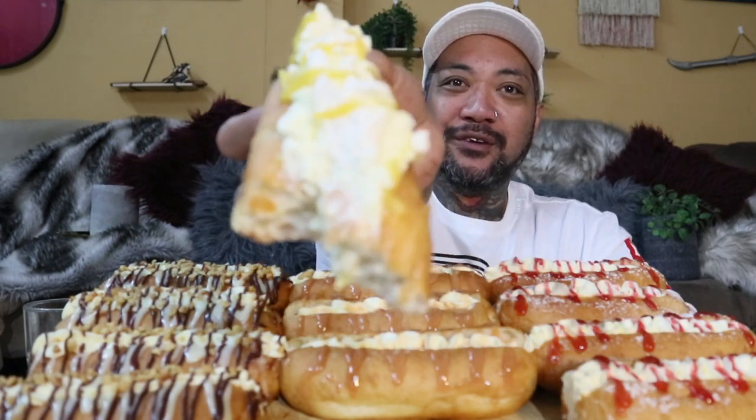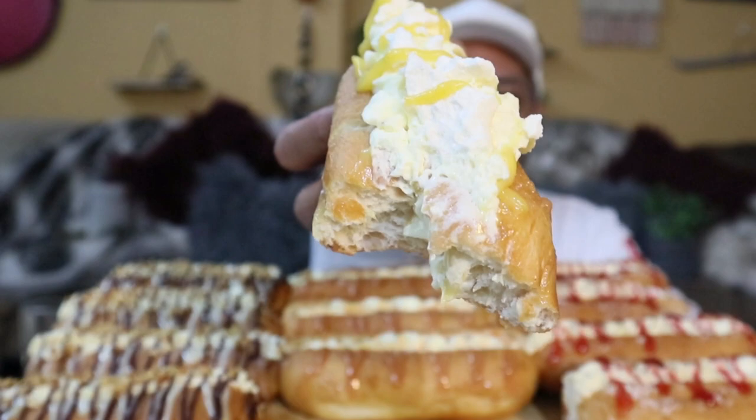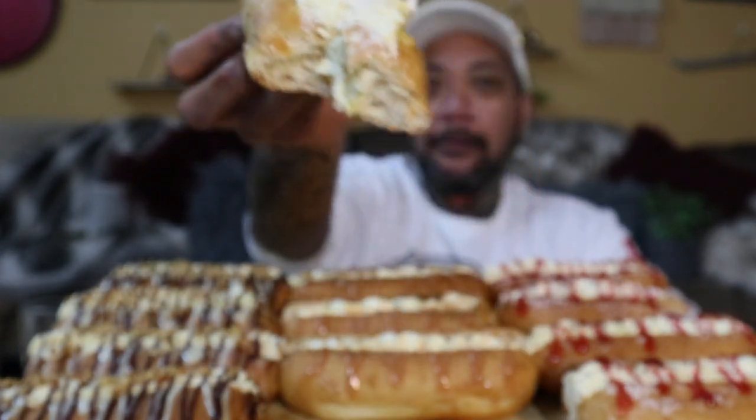So, comment down below what your opinion is on where pavlova came from. New Zealand or Australia? They will both fight over it. That's the biggest fight that I've heard of about food. The pav is from New Zealand. The pav is from Australia. Google it and see where it comes from.